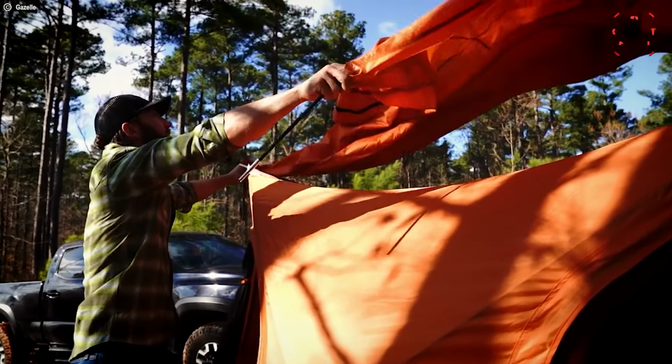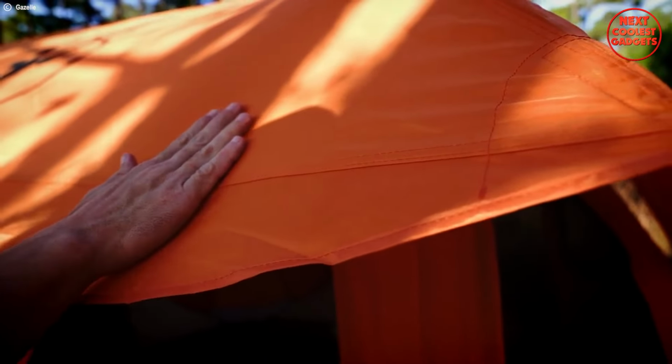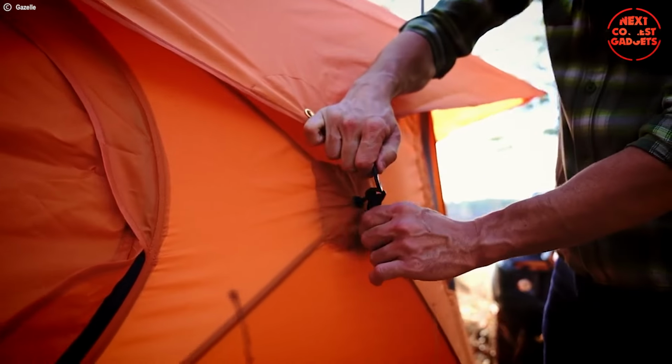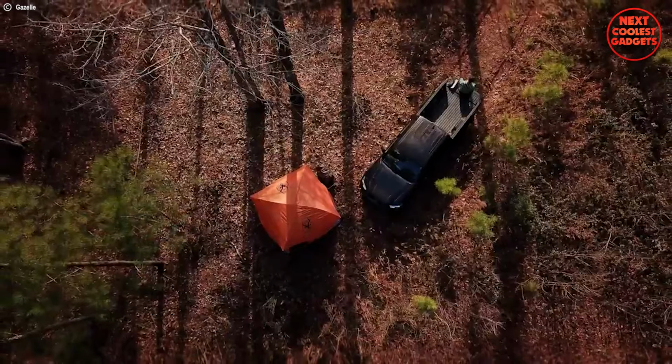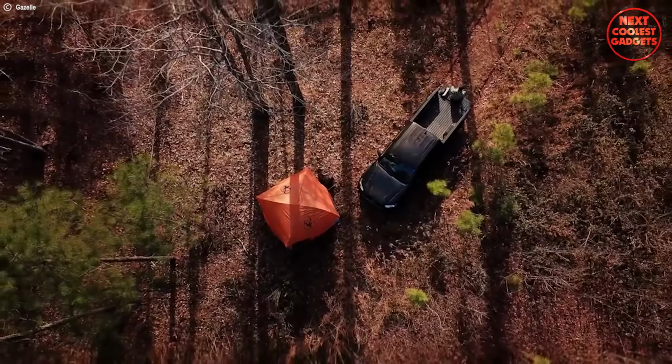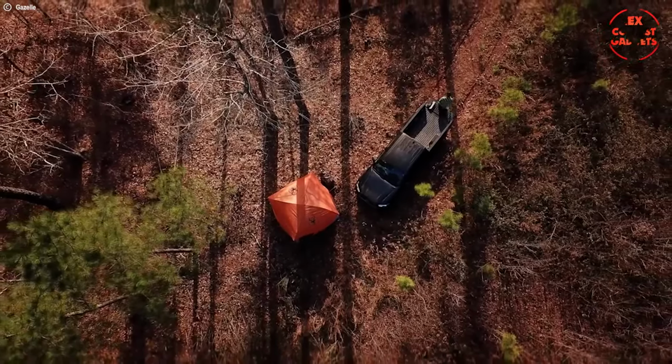The tent utilizes a 210 denier Oxford weave polyester shell, offering waterproof protection with a 2000 millimeter hydrostatic head rating. This means you can rest easy knowing you'll be dry even in moderate rain. Additionally, the UV 50+ rating provides protection from the sun's harmful rays, keeping you comfortable during the day.